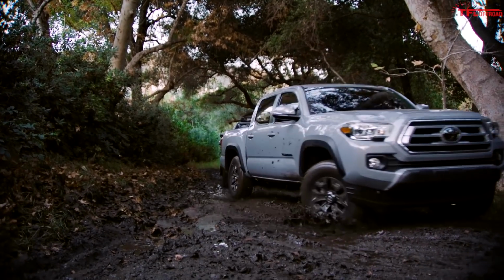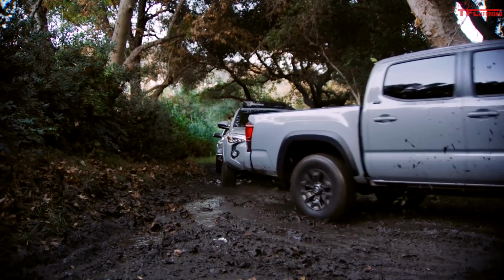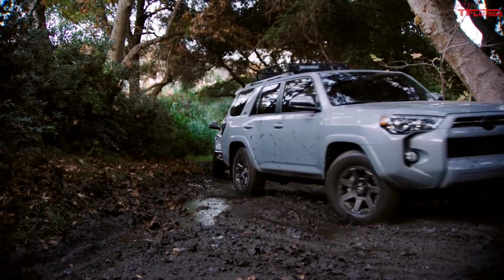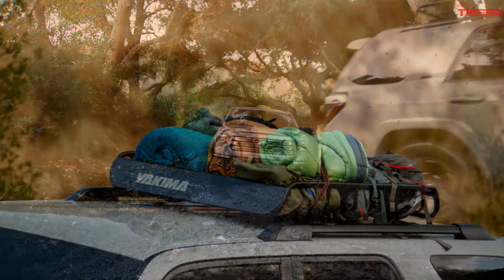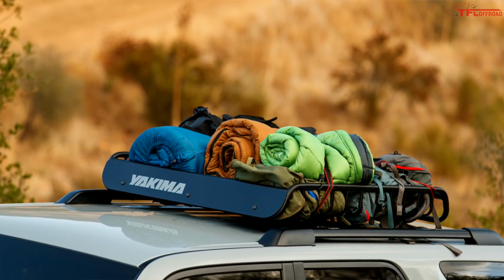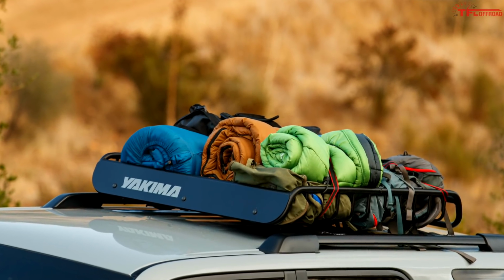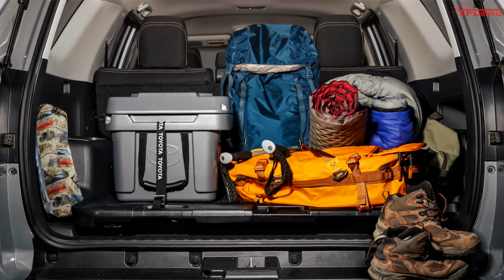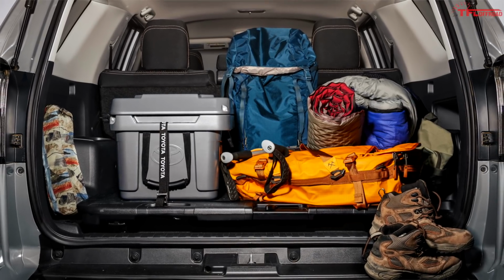Finally, we have the 4Runner Trail Edition. Now this SUV comes with dark gray TRD off-road wheels, a Yakima Load Warrior rooftop cargo basket, and a pretty cool custom 40-quart cooler and a sliding cargo tray that goes into the back of this 4Runner.